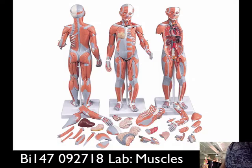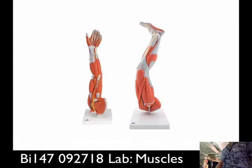Yeah, that thing. There it is. It comes apart. Put it back together if you take it apart, and those two guys, or ladies, hard to tell.